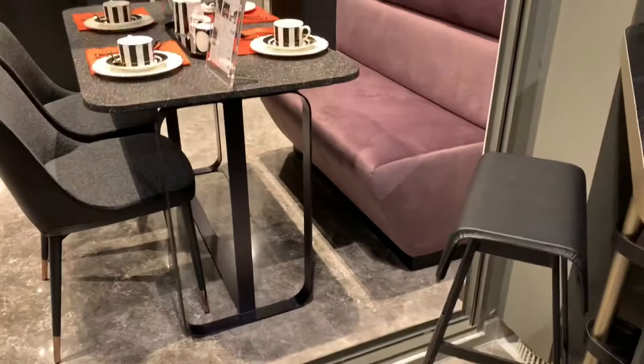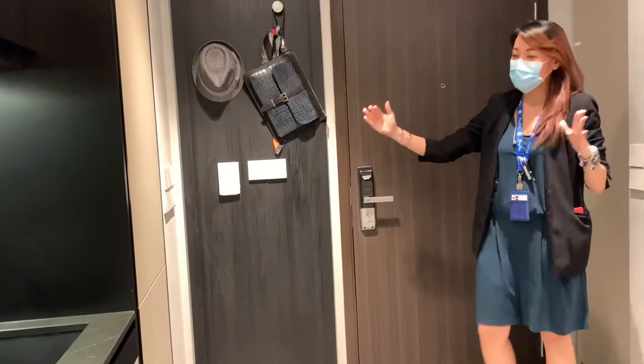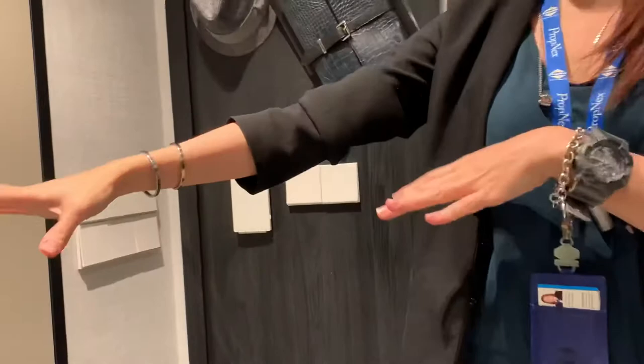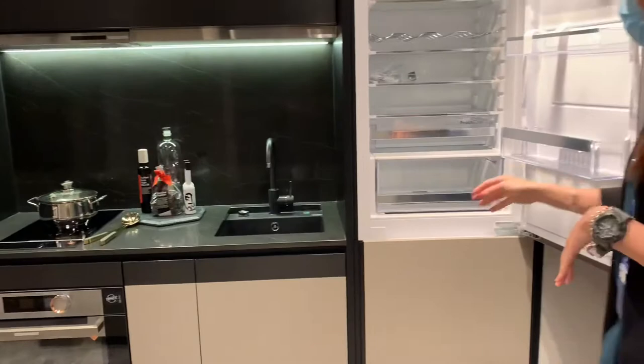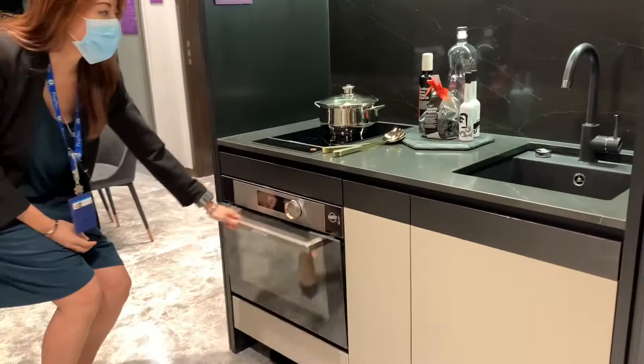So come over here, this is the main door. This is your main door that comes with a digital lock set. So when I enter, I'm greeted by my corridor kitchen. But this corridor kitchen is no simple kitchen. It comes equipped with your built-in fridge. And then you can see that we do have an oven as well with an induction cooker. This is not just your microwave. So everything is really equipped within this corner here.